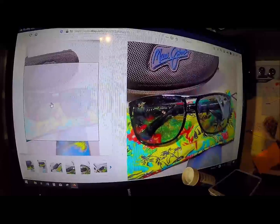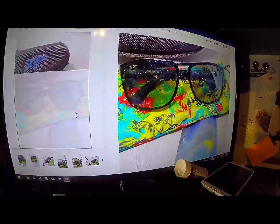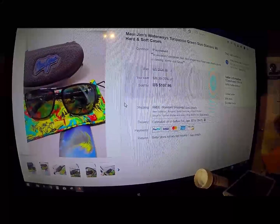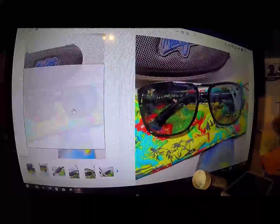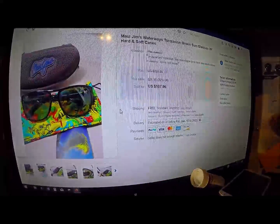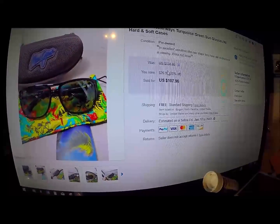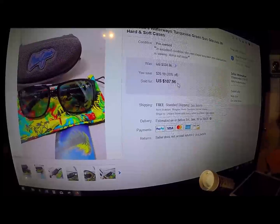Alright, so these are Waterways Maui Gem sunglasses. I bought these off of another venue of selling. It was on Mercari. I bought them off of Mercari. And they were in perfect shape. Pictures don't look that way, but there were hardly any scratches on them, and it came with everything. I want to say that I paid $27 for them on Mercari. It kind of sucks that the 20% off took 26 off of it, but they sold. So, 27 into 107 in less than a month.